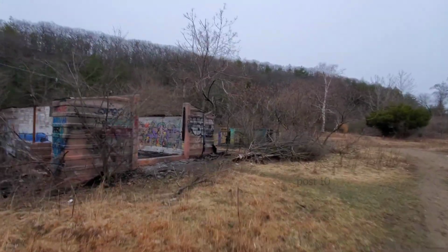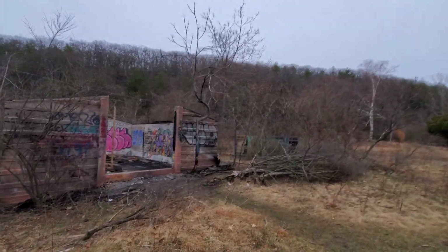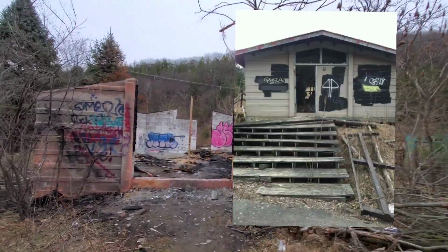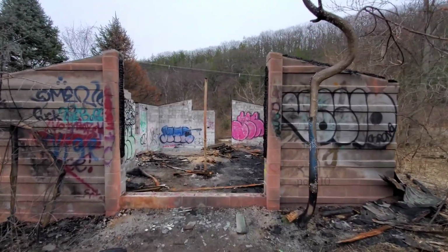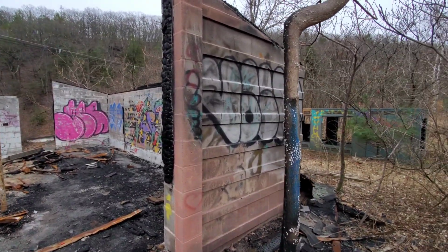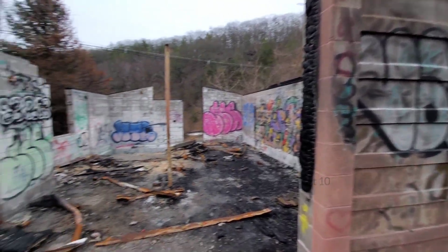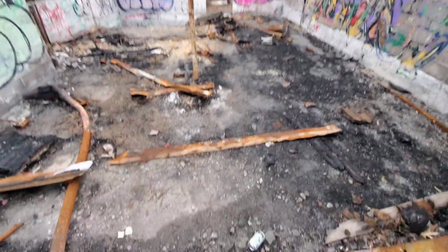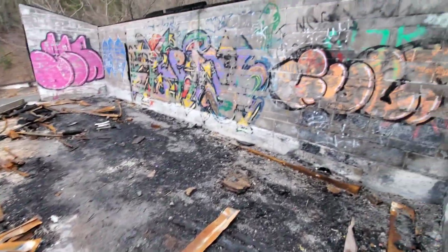This building also had a recent fire. You could tell it was very recently burned down, destroying it. You know, I shouldn't speculate on things I don't know. Maybe the fire department burned it down on purpose to take away people's shelter so they don't hang out in here.